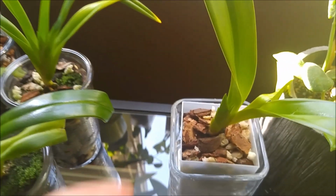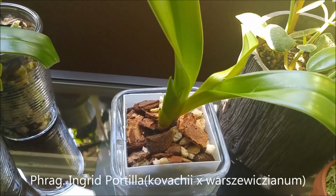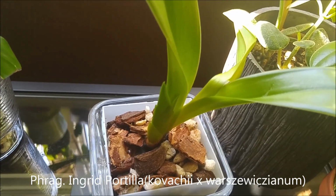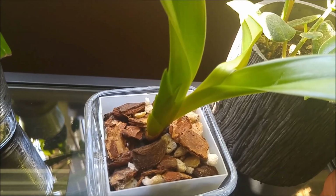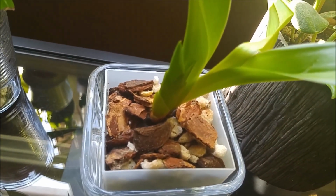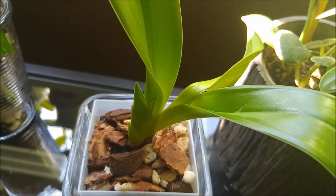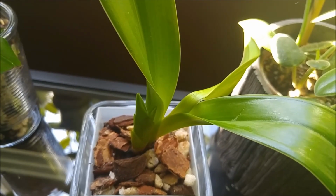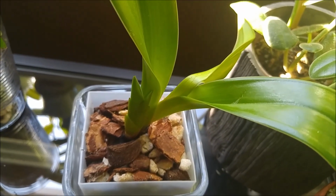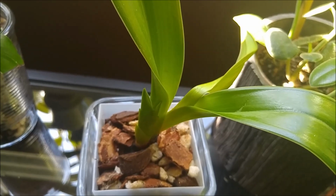And here is the last one, which may or may not die soon. This is the original Ingrid Portilla that I bought last year, but it had strange mold growing on top of the medium. It smells like mushroom and it's really suffocating. So I keep repotting it, which the plant obviously doesn't like. And the last thing I did, I bleached it. I basically dunked the plant with roots and everything and leaves into a bleach solution. And well, apparently phragmipediums don't like to be bleached. And the worst part, it did not help with the mold. The mold still came back.